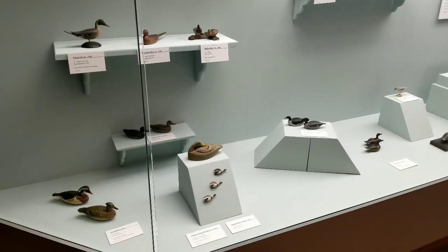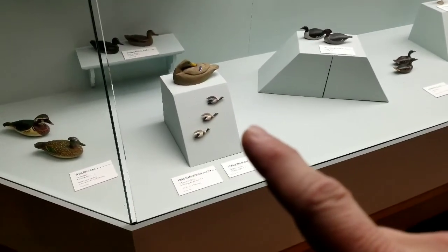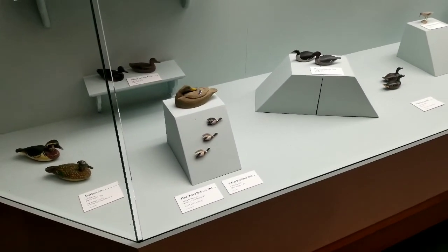Yeah, they're definitely miniature. I mean, look at these right here, how small they are. These are all decoys.